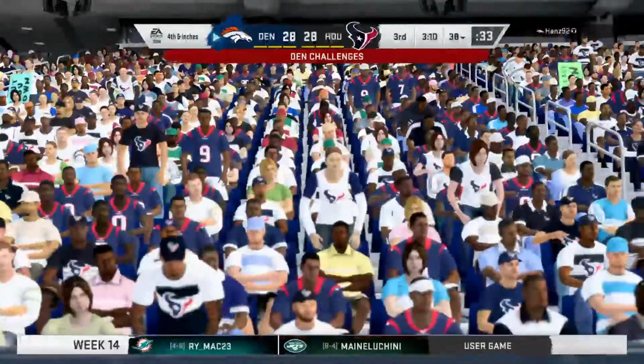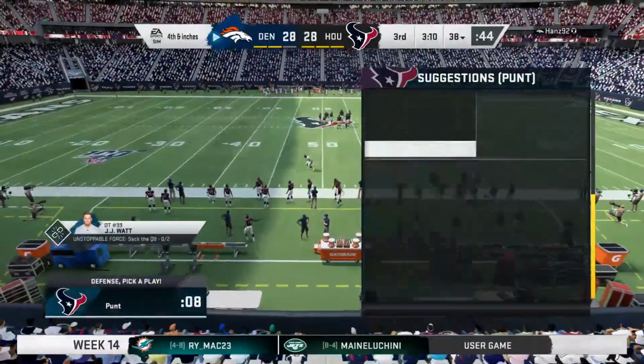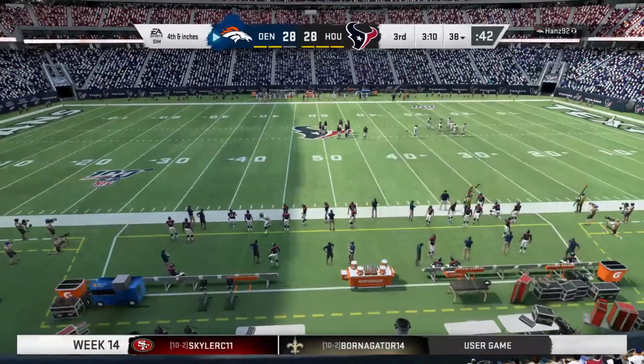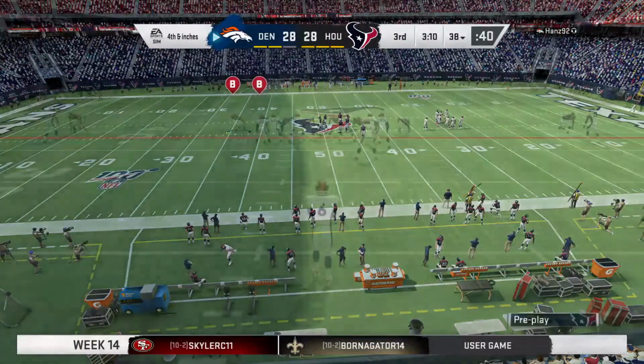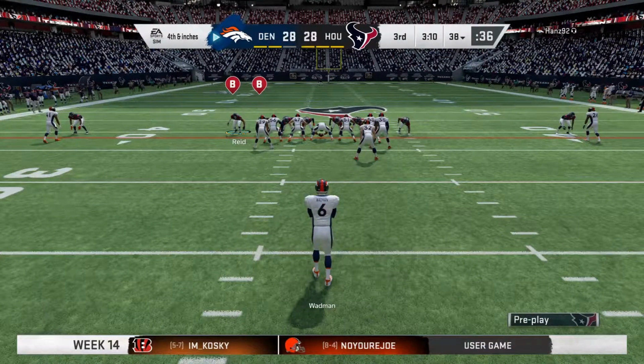And what they're challenging here is the spot of the ball, and this is probably the hardest challenge to win. So difficult because the speed of the game, the angles of the cameras, your angle from the sideline watching the play can often fool you into thinking that the ball should be placed in a different spot.